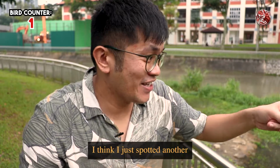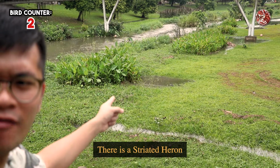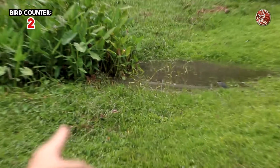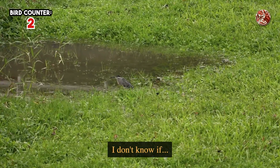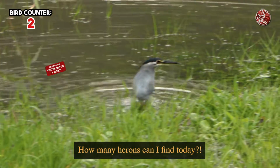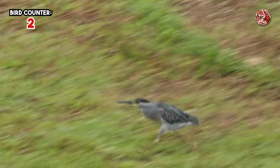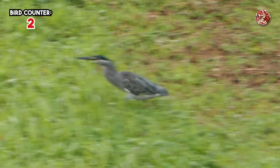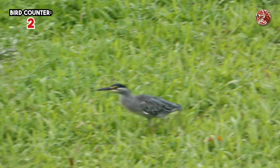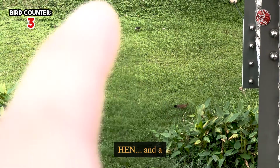And okay, something fun, I think I just spotted another kind of heron. There is a striated heron just right there. Let me zoom in. I don't know, can you see it? Another heron, that's so cool. How many herons can I find today? Oh, it's a hen, a water hen.